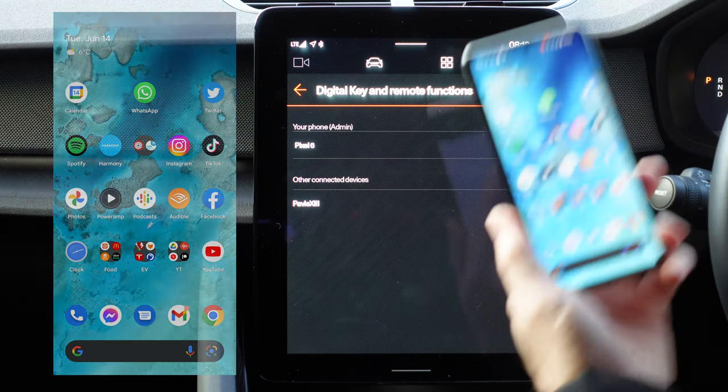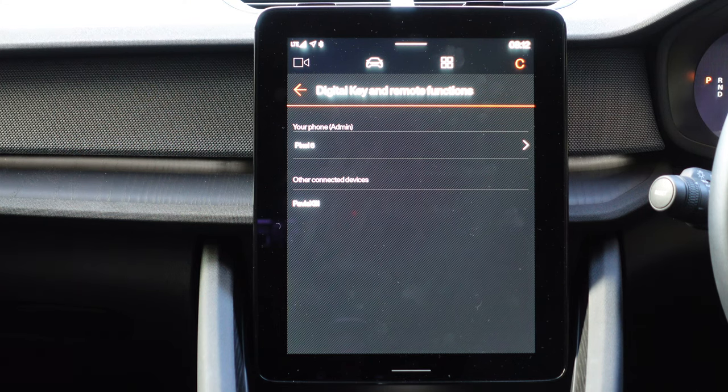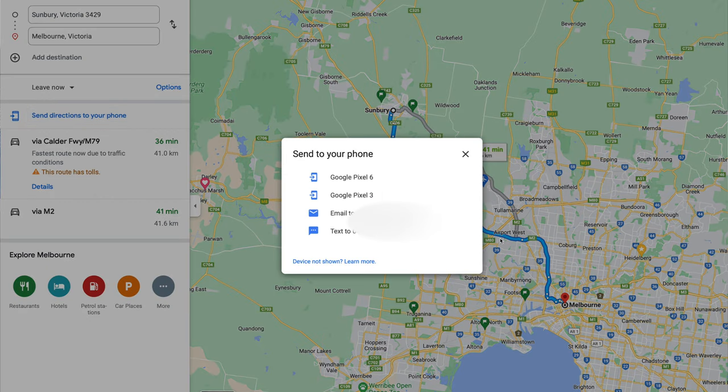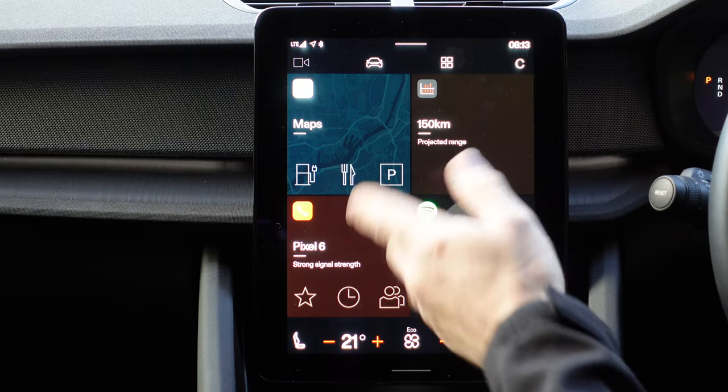But realistically, I think the experience with this mobile app is not the same as with Tesla. Tesla is more feature rich, and if I was to look up, let's say, Maps on my mobile phone and I want to go somewhere, I can send the directions to the car, whereas in this one I can't, which is kind of unusual because this is connected to my digital life.